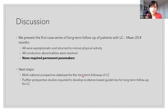This is a very important issue as the presenting age for Lyme carditis is very young, and subjecting a patient to permanent pacing might involve multiple replacement procedures throughout their lifetime, which carries with it an infection rate each time. There's currently no clinical precedent for ongoing monitoring of patients with Lyme carditis, but we believe this is very important. For the next steps, we hope to establish a multinational prospective database for the long-term follow-up of Lyme carditis.